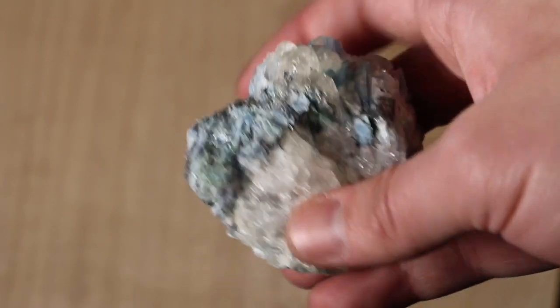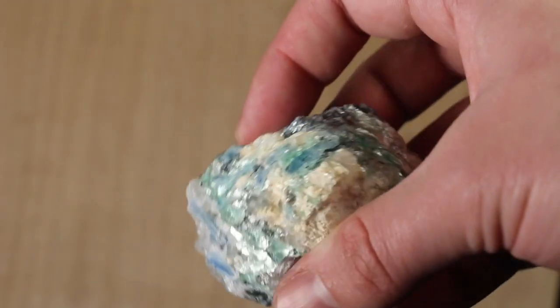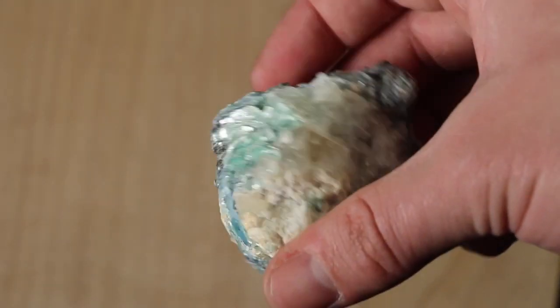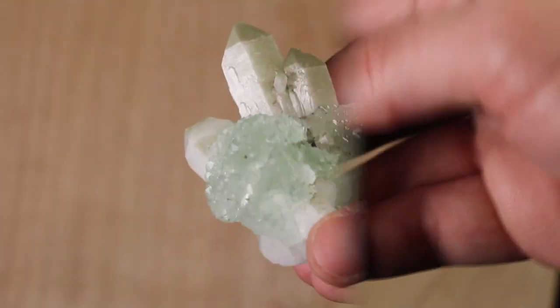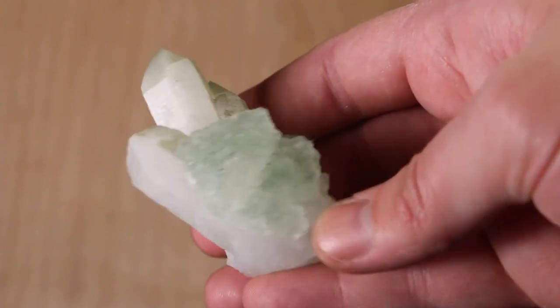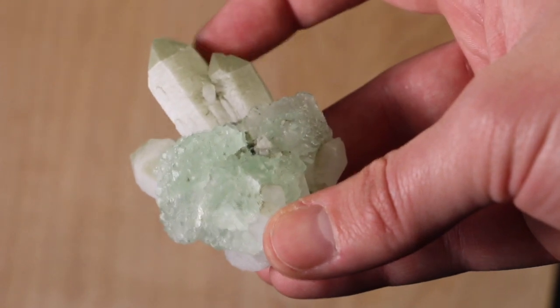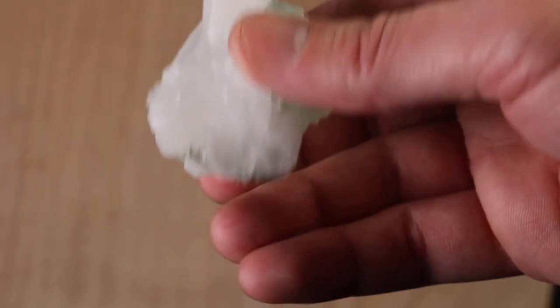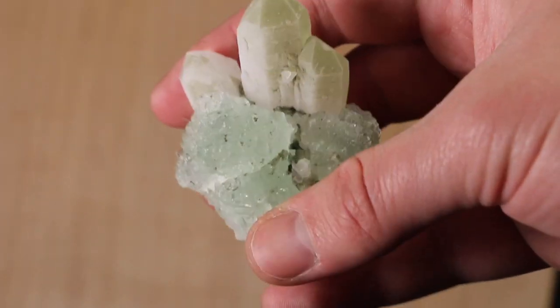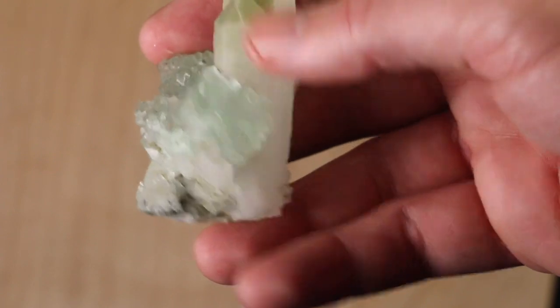Here's an example of kyanite in quartz. Kyanite comes in blue, green, and black colors. It is aluminum rich, and the name comes from the Greek origin of the color cyan. Here's an example of fluorite on quartz. Fluorite occurs in all colors, most commonly octahedral and cubic. Fluorite is one of the more famous fluorescent materials. In fact, the word fluorescent is derived from the mineral fluorite.